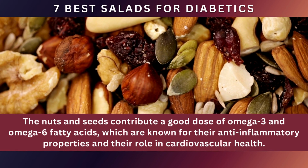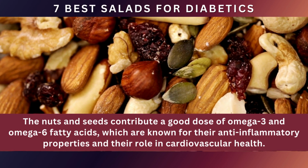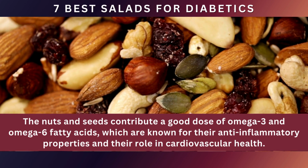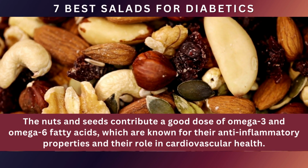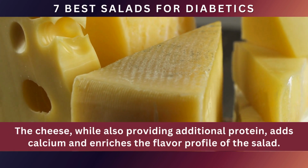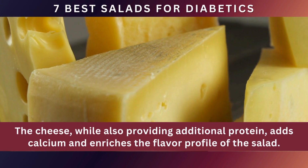Additionally, the nuts and seeds contribute a good dose of omega-3 and omega-6 fatty acids, which are known for their anti-inflammatory properties and their role in cardiovascular health, a key consideration for diabetics who are at increased risk of heart disease. The cheese, while also providing additional protein, adds calcium and enriches the flavor profile of the salad.